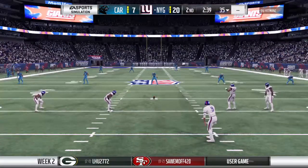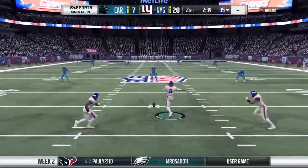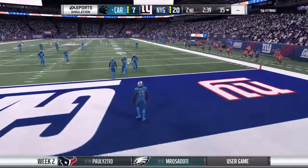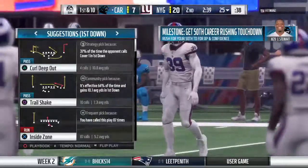A good drive gets them inside the 5, but they couldn't punch it in. And credit this defense, too. That was the old bend but don't break approach, but it kept the offense out of the end zone. And this will be a touchback as that sails over the end line.